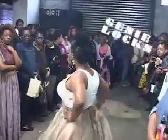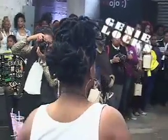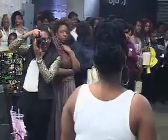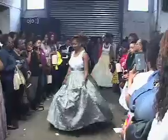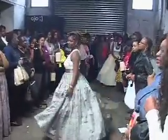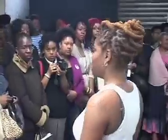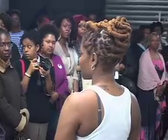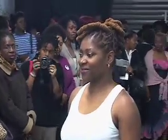Oh my goodness. Her hair. Genie locks. That's done with yarn. Can I touch your hair? I love it. I love the dress. The skirt is beautiful and billowy and fun. Her hair is wrapped around itself to give it that definition, to give it that look. She got the honey blonde. That's styled by Nicole.